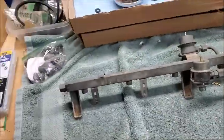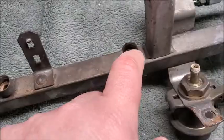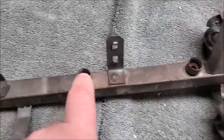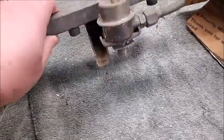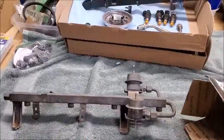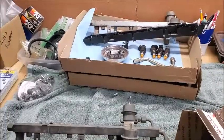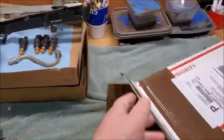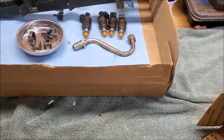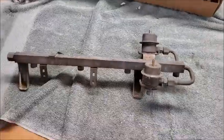So here is the replacement fuel rail. Looks to be in pretty good nick. So what I'll do is I'll just clean it out. I'm going to clean in here, get all the rust out of the inside of these, and go ahead and flush it out as well. I think I still have some of the stuff I used before to clean it out. And we'll get that in there and get that cleaned out. We'll get the injectors and all that stuff put back in. We'll put the piece back on. And we'll get it back in the car.